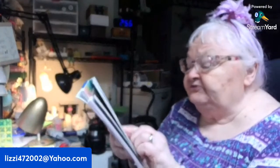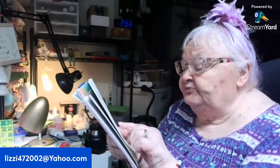They're called, where did I write it down? I got it written down. Loops and Threads crewel needles. I saw a lady using these needles, and then I looked them up on Amazon. On Amazon, you can only buy them like 30 packs at a time in bulk, and I don't want that many.